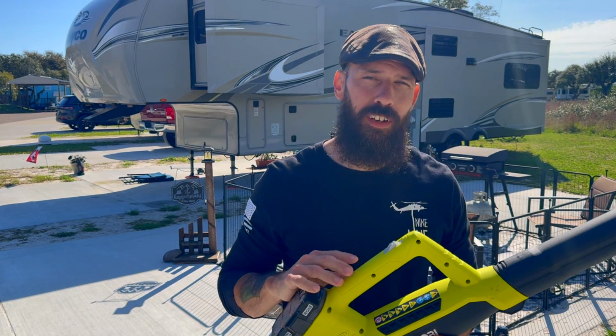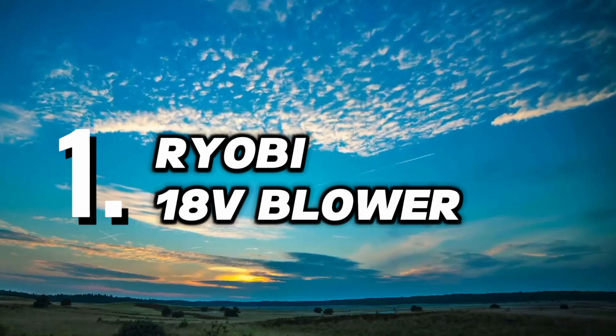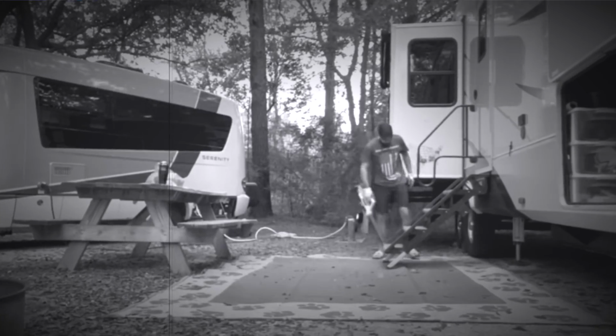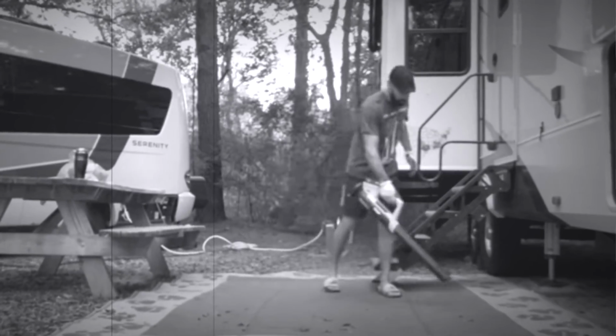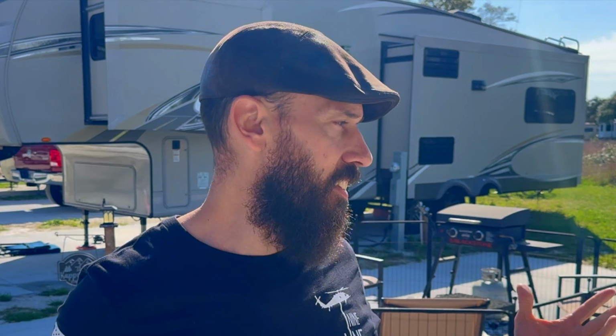One of our favorite outdoor RV items is this 18-volt Ryobi blower. Now, this may be more of a full-time RVer item than if you're just going out on the weekends, but for us, having this really helps keep the inside of the RV a lot cleaner, especially in this area where everything's extremely sandy and we're constantly tracking it inside.